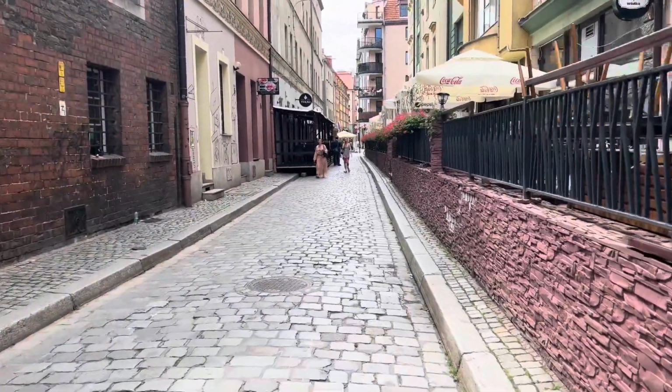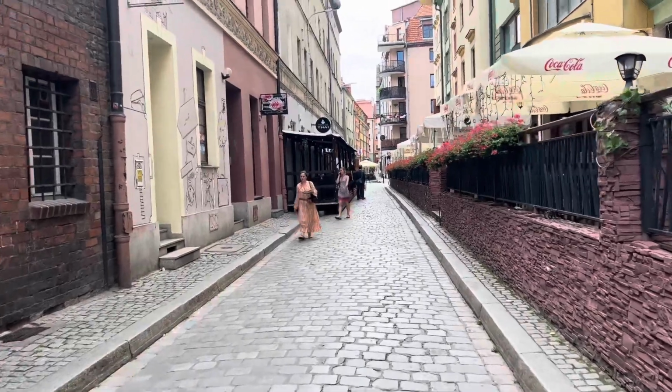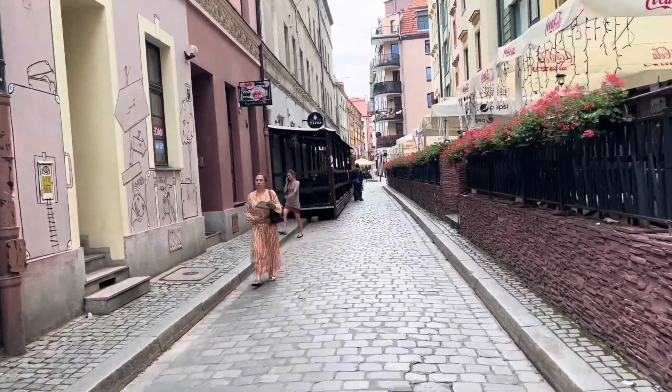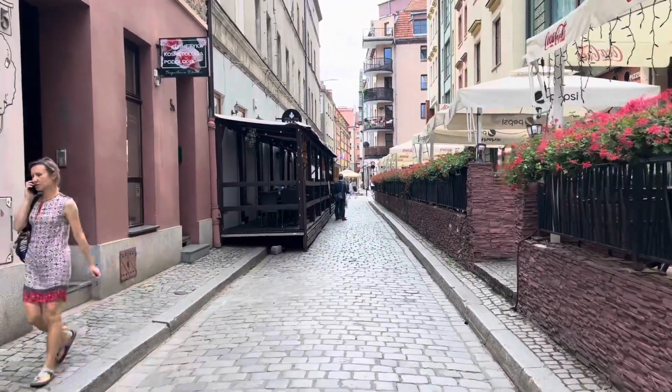I've seen a few little metal dwarfs around the place so far. I'll have to look into that later to understand why there are little metal dwarfs here and everywhere that people seem to go along and rub.